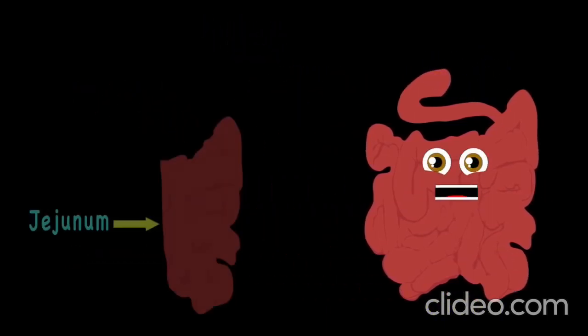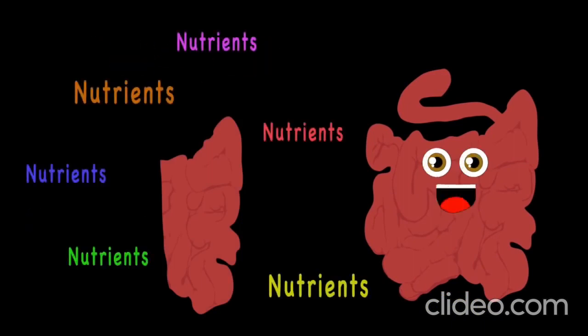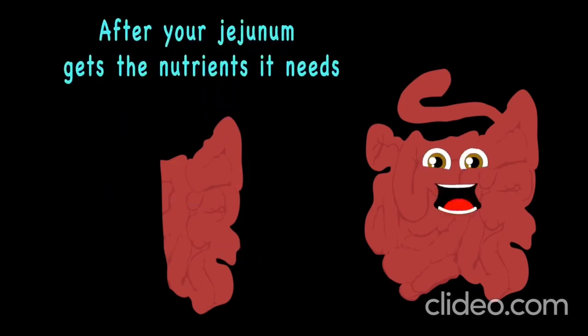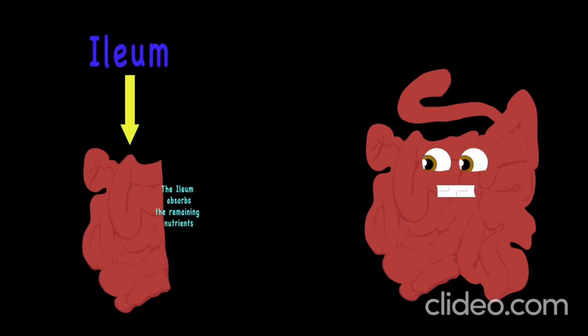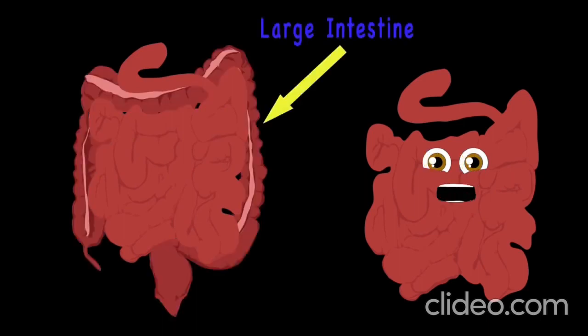Now your jejunum is your second segment. That's where most of your food's nutrients is absorbed in its descent. And after your jejunum gets the nutrients it needs, the chyme is passed to the ileum, which concludes the parts of 3. The ileum absorbs the remaining nutrients before beginning the journey into your large intestine.